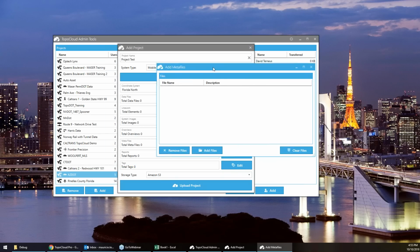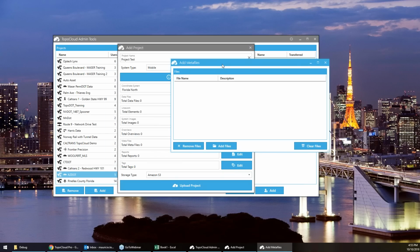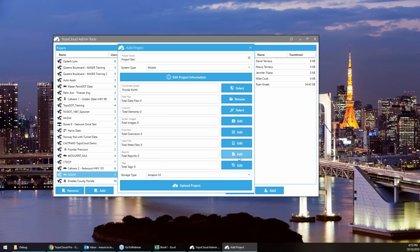You can upload any sort of meta files with your project. So that can be, for example, DGNs, control files, PDFs, basically any kind of file that you want to put up there with a description, you can do that.